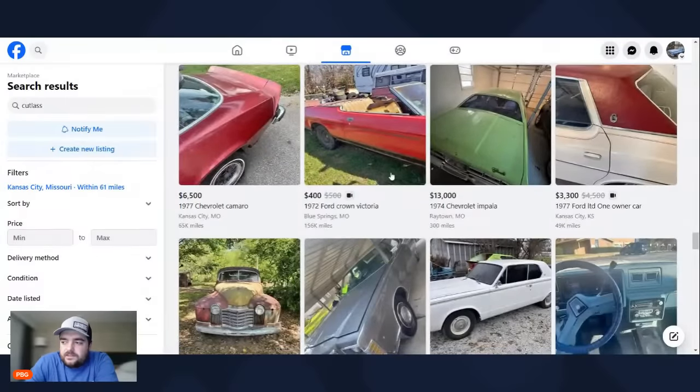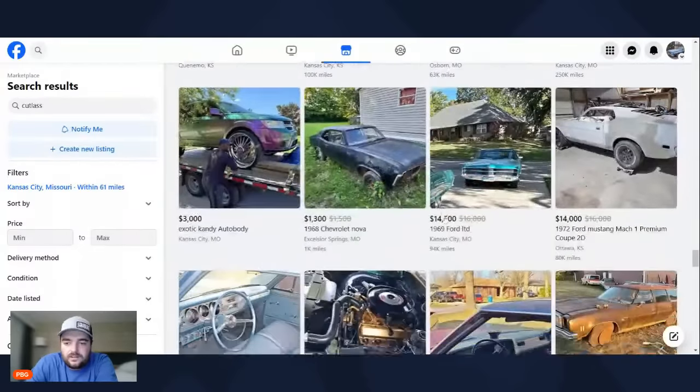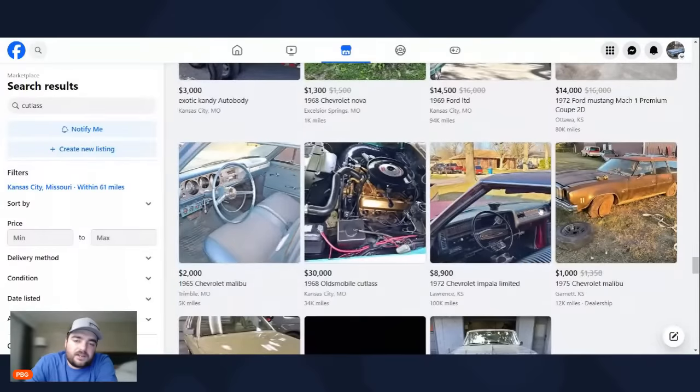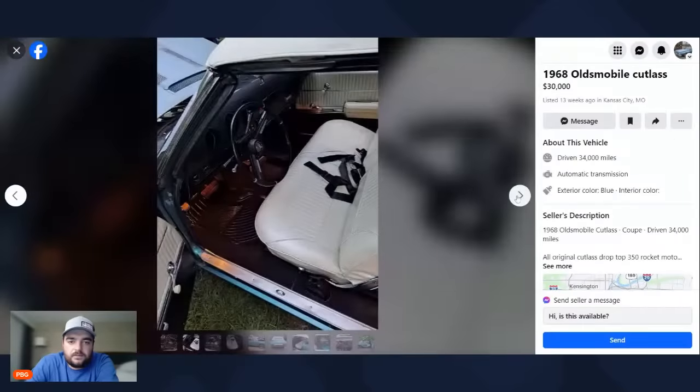No, I'm not looking up a '68 Dodge Charger. Everybody knows that Mopar guys want a fortune for everything, especially Chargers. I mean, we want to dive in. We want to get deeper than that. You know, we want to go down the rabbit hole. There's a '68 Cutlass for a mere $30,000.